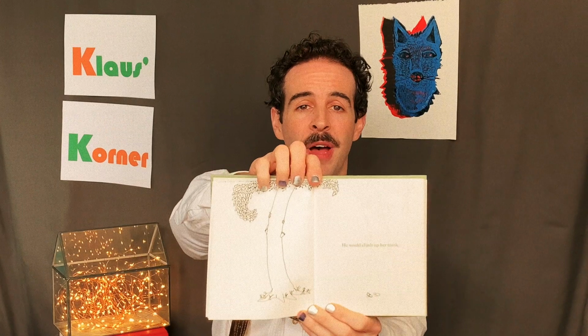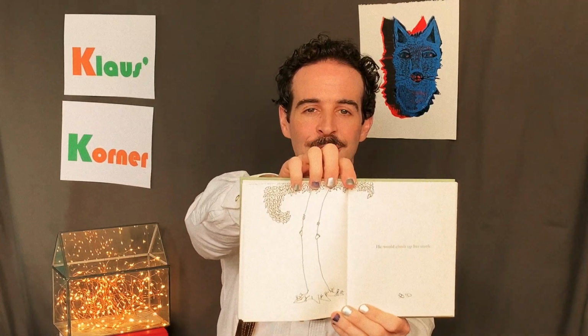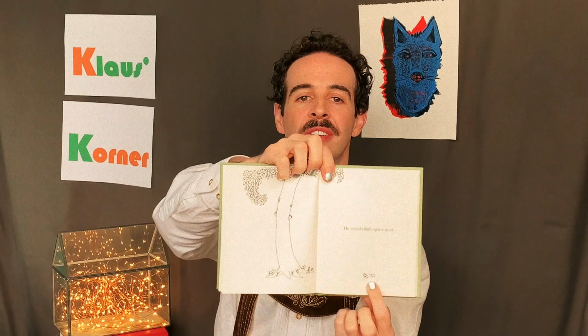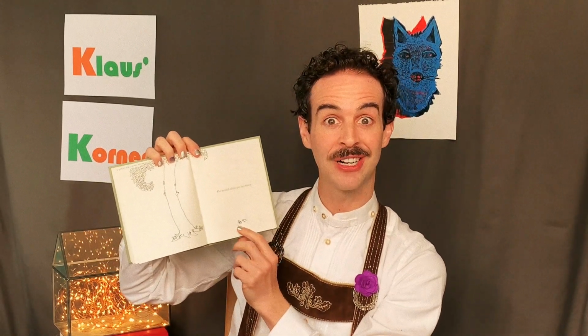He would climb up her trunk. Can you see his little feet and little fingers and hands sticking out from behind the tree? He's climbing up the tree. And what do you see over here on the ground? That's right. Those are his shoes so that he could climb the tree.